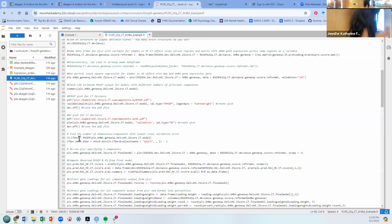Then when you get to line 64, you're just rerunning partial least squares regression, now specifying that you want the model that had 3 components.